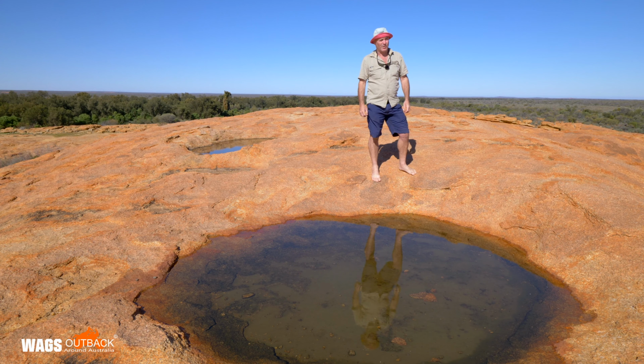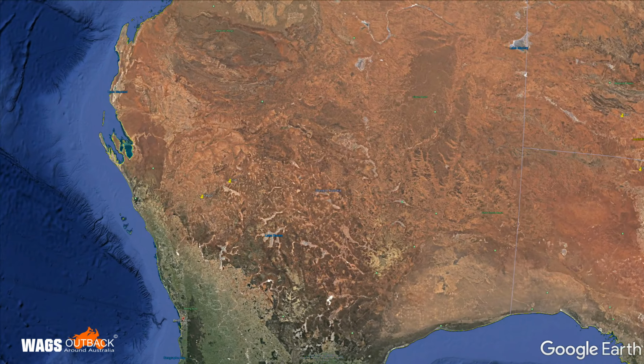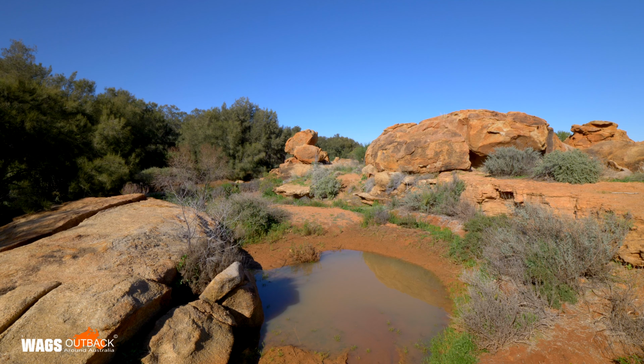We're at Chinaman's Rock in Western Australia. We're halfway between Yalgoo and Kew. We're in the Murchison of Western Australia. They have heaps of rain and it's just an absolutely beautiful day in a beautiful spot in a beautiful area.